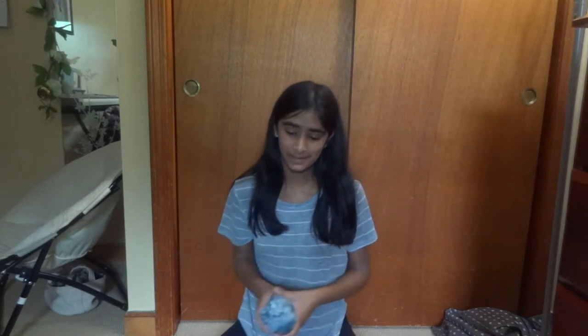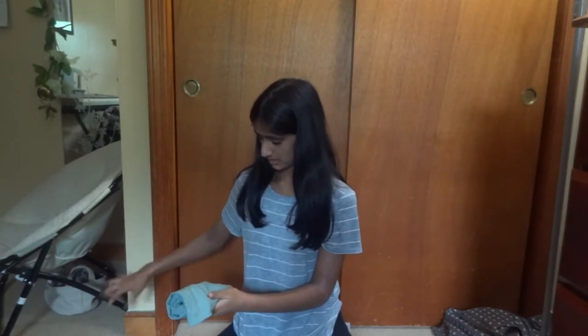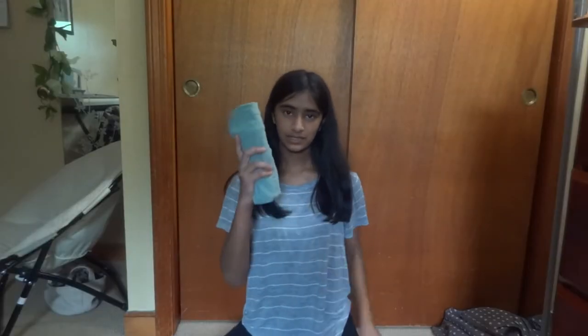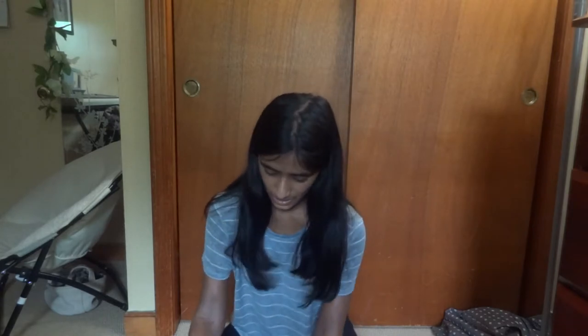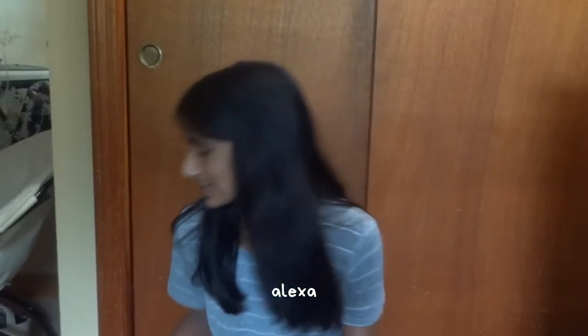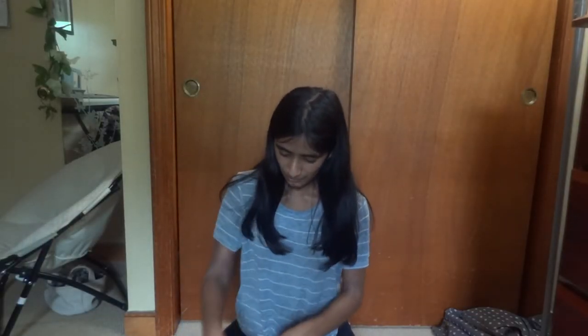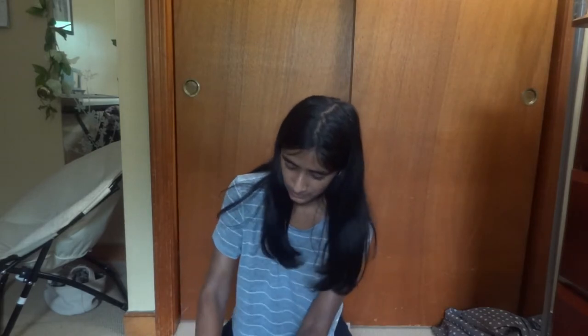Another pair of pajama pants that I got when I went to Bangladesh. Another t-shirt from Kohl's. I'm probably gonna use it as PJs. Sorry, that was my Alexa. This oversized shirt from PacSun. I'm probably gonna use this as when I find nothing to wear.